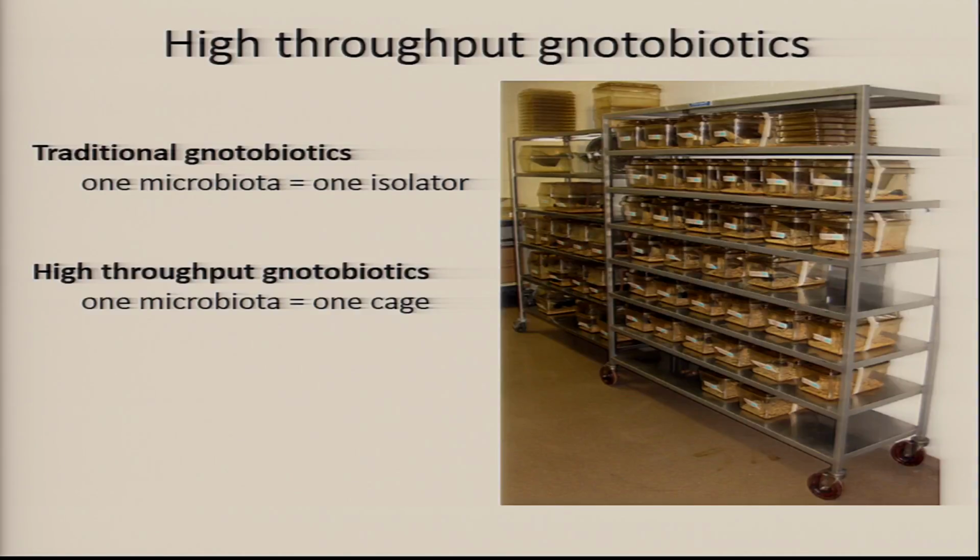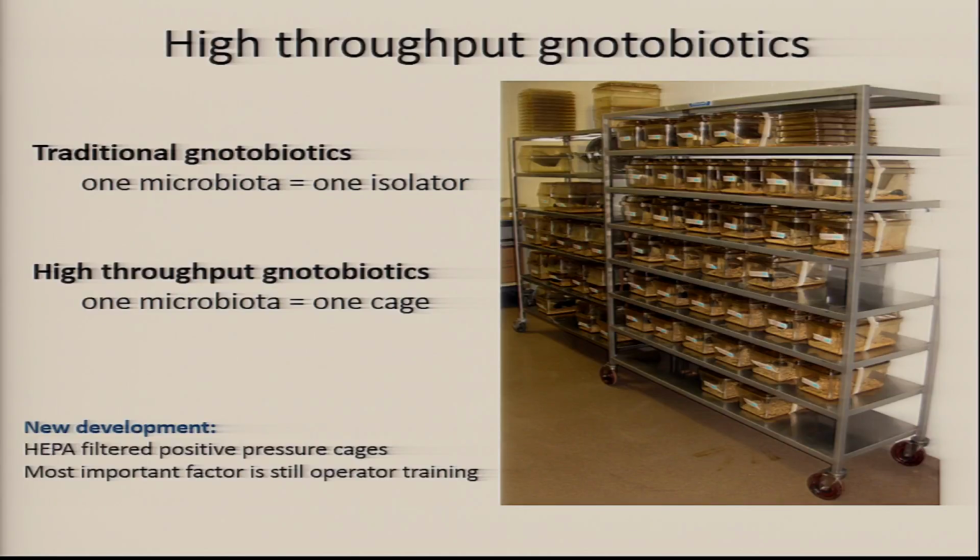So when you go from one microbiota to one cage, the scalability goes way up. And I think since that time, there have also been advances in isopositive caging systems, and you can now buy devices to help you do this. I think those are quite good, and they're better than what we have here, though a lot more costly. But the most important factor is not so much the cage as the person that's doing it.